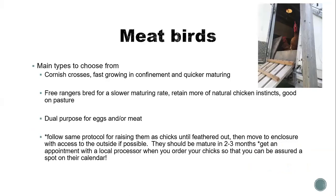They can have leg issues if they grow too quickly because they can't support the weight of their bodies because of how fast they grow. Small farmers have started to move to the free range varieties that mature a little bit slower. They retain more of their natural chicken instincts when they're out on pasture, and compared to a Cornish cross they are probably a little bigger boned, and it takes a while longer to get the same growth out of them.